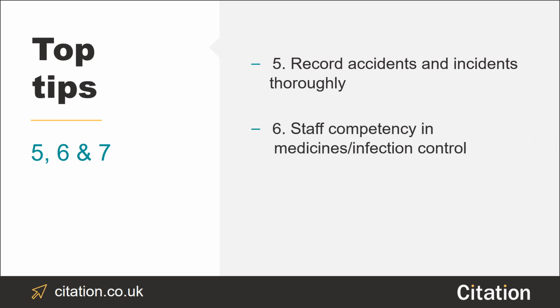Tip number 6. Can staff confidently demonstrate an understanding of medication administration, infection control and pressure area care practices? These are key safety issues which staff must be able to understand and put into practice.